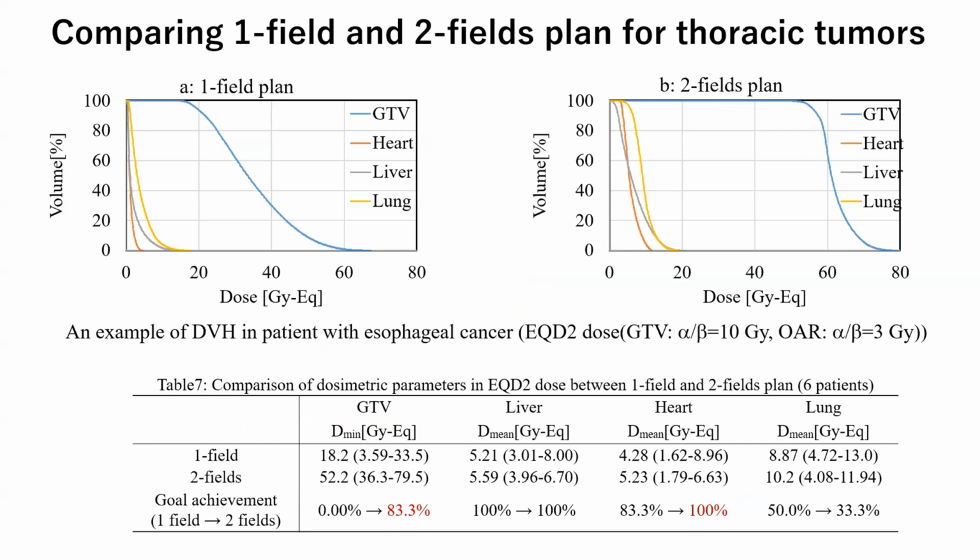This slide shows an example of the dose volume histogram in a patient with esophageal cancer. The left side figure shows the dose volume histogram for the 1 field plan. The right side figure shows the DVH using the 2 field plan. From these figures, using the 2 field plan, conformity was improved.